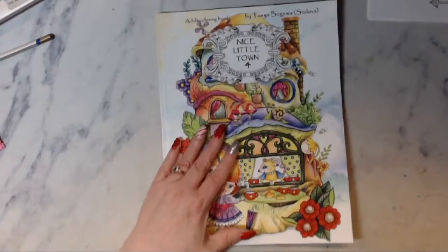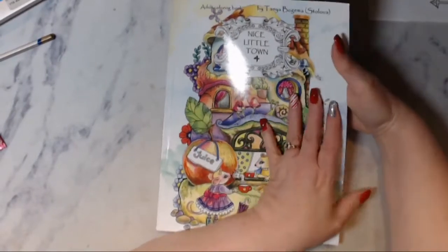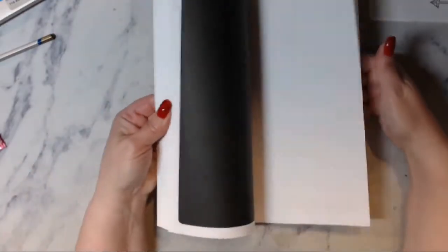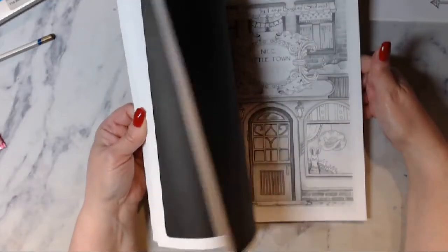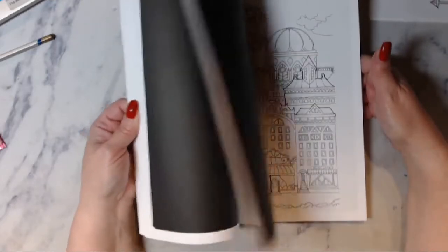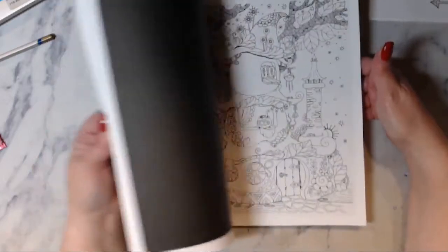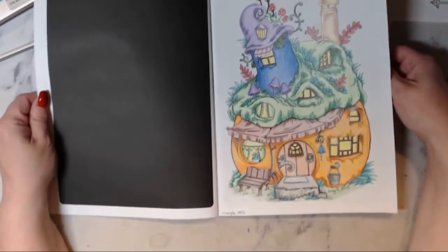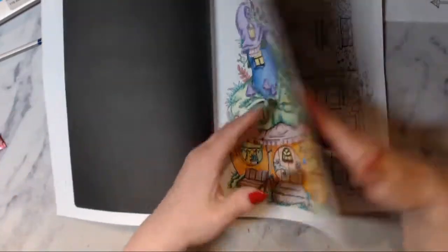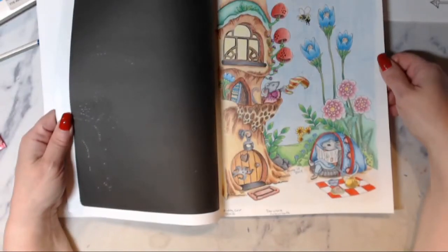I have Nice Little Town 4. I think there's 8 or 9 of these. I'm up to 4. I have 1, 2, 3, and 4. I think that I would like them all at some point, but I don't need them all because I have a lot. And as you can see, I haven't colored in many. But I love mushroom houses. So I did this one using Crayola 100s. Believe that's open. And I did this one using Derwent Color Soft.